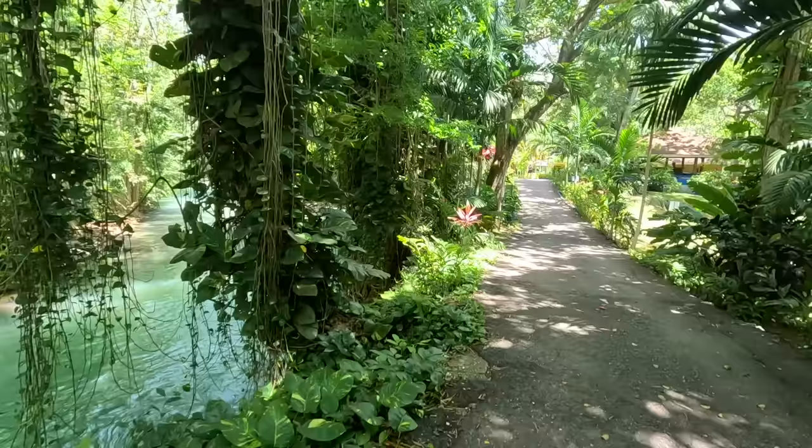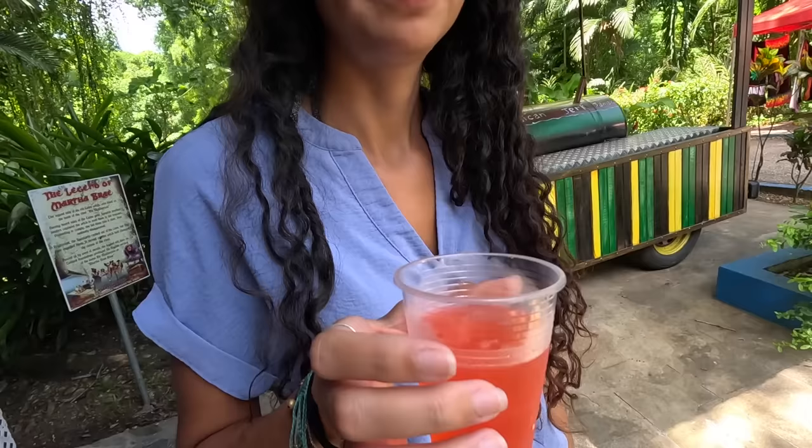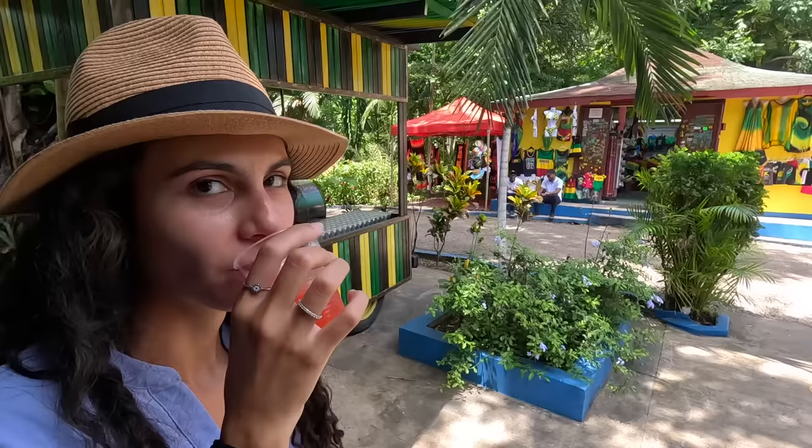Yeah, this is very similar to when we came to the Dominican Republic. The kind of trees and plants, lots of colorful ones. Beautiful. So we got our tickets now. They also have a complimentary drink. Any idea what it is? Some sort of juice. Yeah, I thought it was like a fruit punch. Got the nice reggae music already.